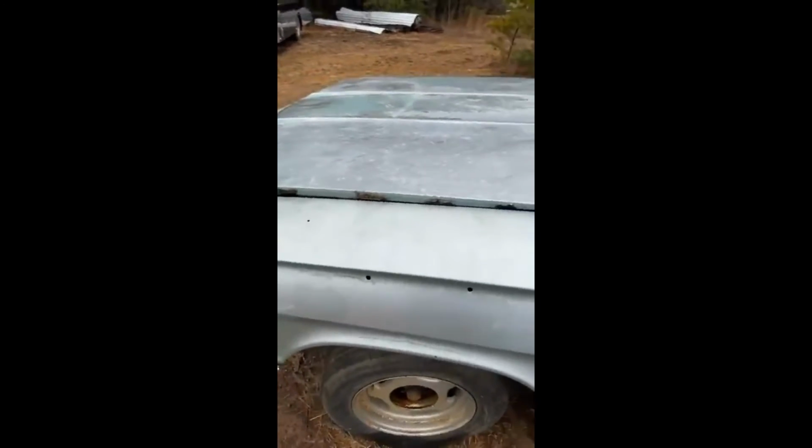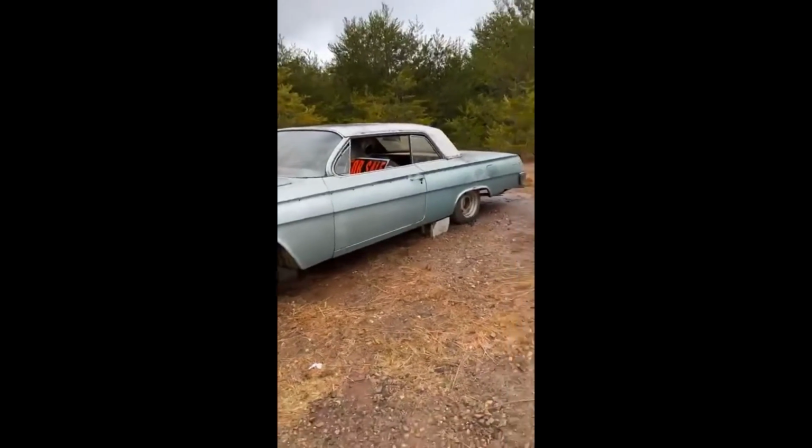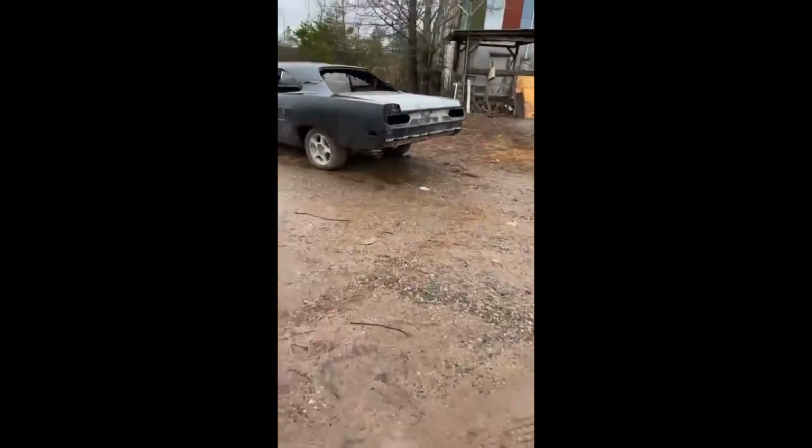Impala for $10,500. This one has a funny story. It used to be on hydraulics because, of course, and the batteries leaked into the trunk and rotted the trunk out.